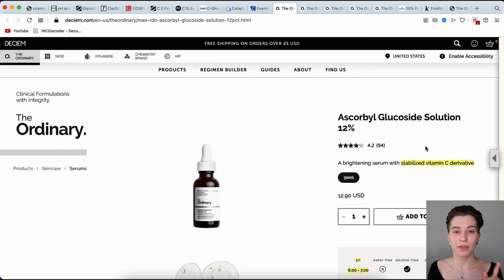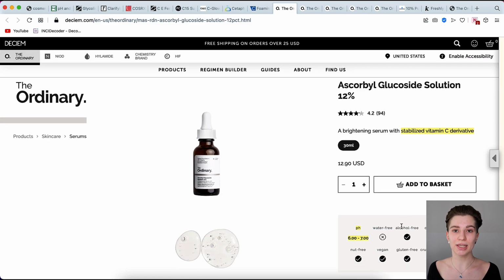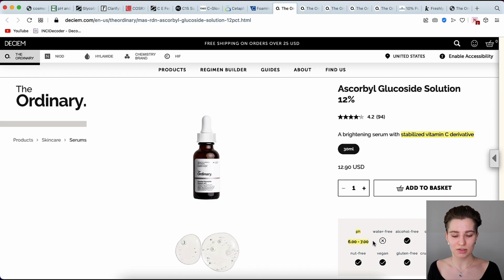So let's go with vitamin C derivatives, because with vitamin C derivatives, what pH cleanser that you're using beforehand does not matter. So let's go with ascorbic glucoside solution. This is a stabilized vitamin C derivative, and here you can see that it has a pH of 6 to 7. So this is quite high, but again, it's stabilized. So in this specific case, it does not matter in what order you're going to use it, you do not have to use it immediately after cleansing. If you want to use a toner in between, if you want to use an exfoliant in between, that's completely fine, and then just move on to your vitamin C zone.